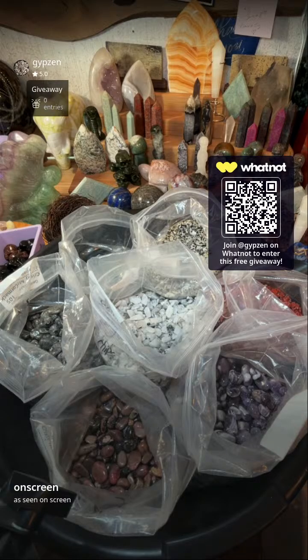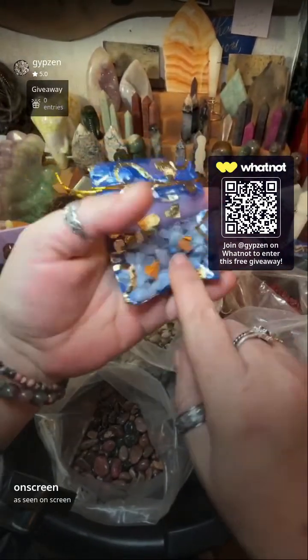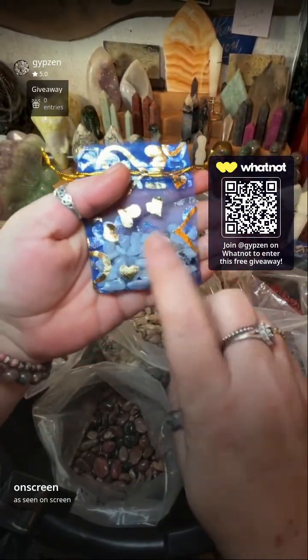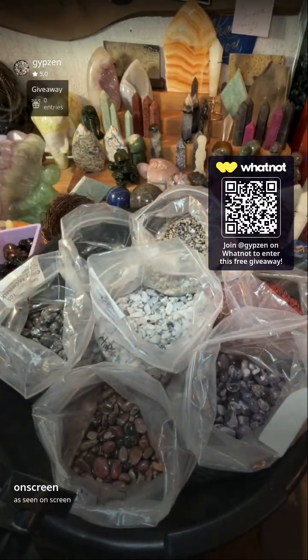All right, so this is a scoop right here of the rainbow moonstone. So that's $2. So how many scoops do you want? And I'll just run it all together and then scoop them for you.